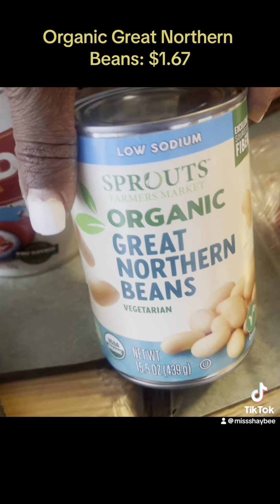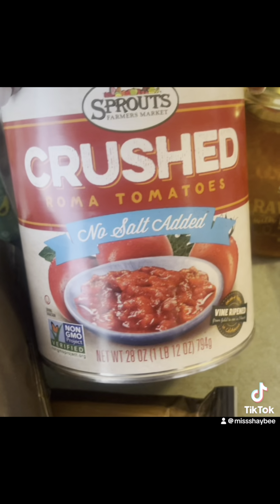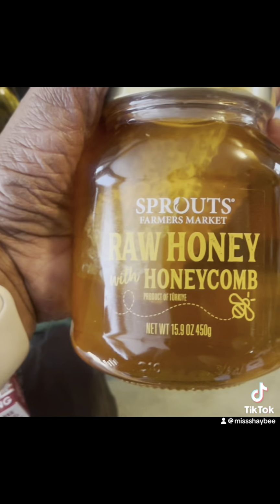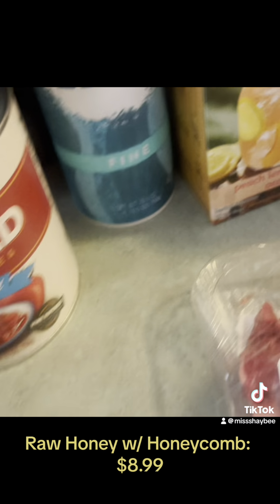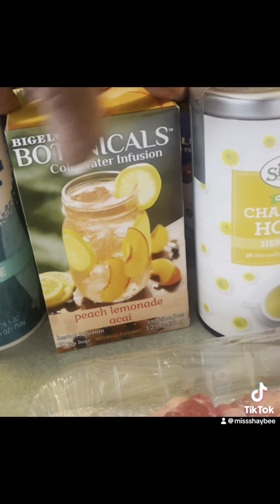I got this organic Great Northern beans, or can of beans, because I am going to make a soup. So I also got some crushed tomatoes with no salt added because sodium is very triggering to the inflammation of my thyroid. I also got some raw honey with the honeycomb because this is the absolute best honey I've ever tried. And I am going to put it in my teas, except this one, which I like to put into my water bottles.